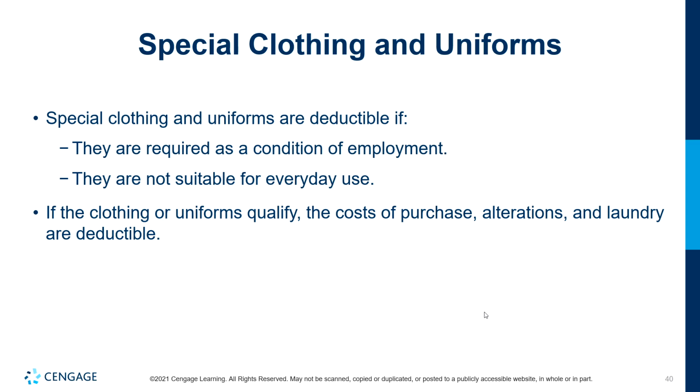So, if the clothing or uniforms qualify, the cost of the purchase, alterations, and laundry are deductible. Again, if you have to wear a certain type of work boot, that's not usually for everyday use. It's only, and it's a requirement of the work. Like sometimes there are certain boots. Then again, that will qualify.